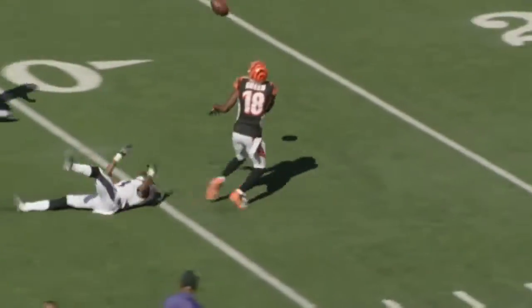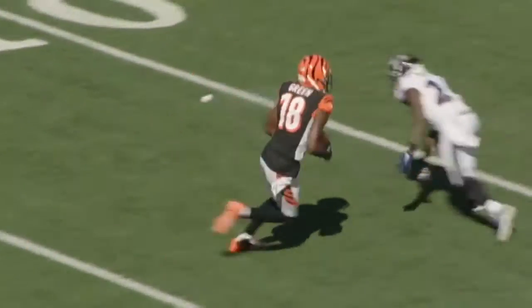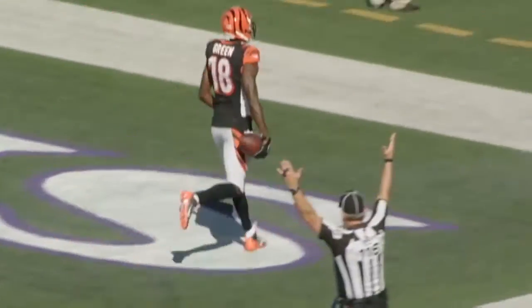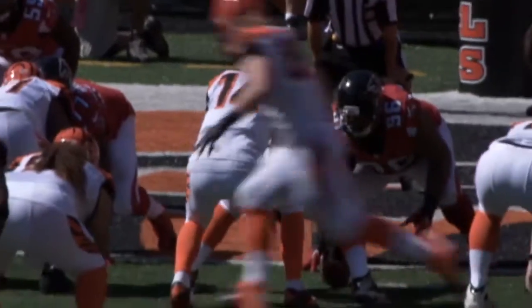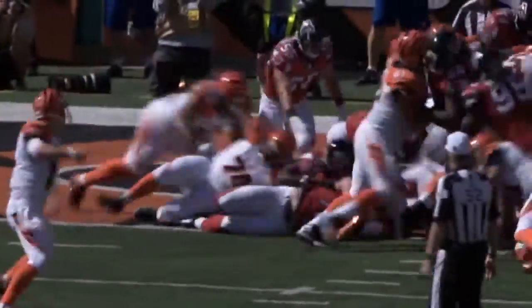He's going to fire deep. A.J. Green is open. On, he bobbles it. Oh, he's got it. At the 20. Great cut. Still running. 10, 5. Panthers may have their hands full.